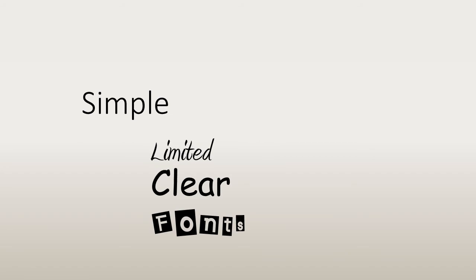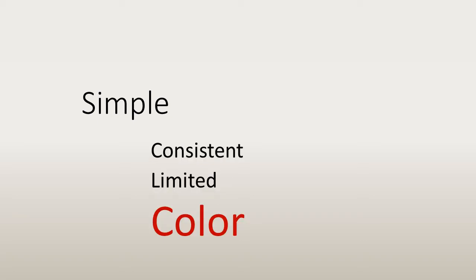Do not use every font you've ever seen. You've got limited, clear fonts. 2 font styles at most in your slide deck. 3 or 4 sizes at most. And make sure these fonts are clear ones, easy to read. We don't want cool, we don't want amazing, we don't want spiffy. We want them easy to read. Consistent, limited use of color. Color can add a lot of things, but if you've got 25 different colors and they're all over the place, and you've got all sorts of crazy, bright, highly saturated things, people will get tired of watching your colors.